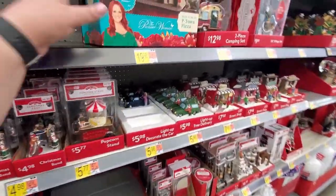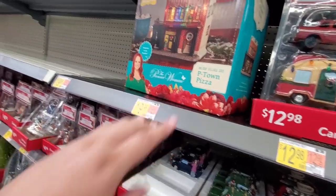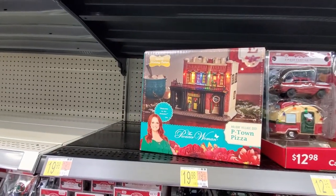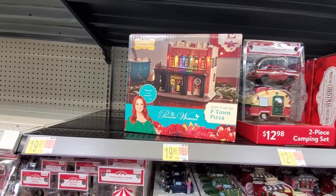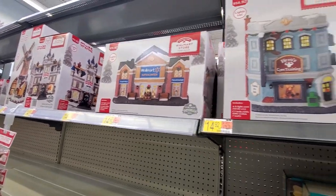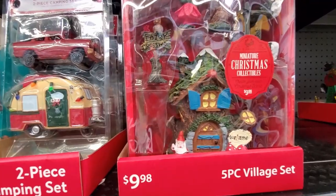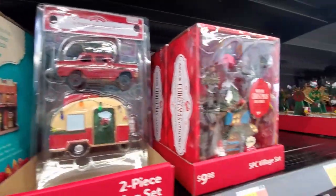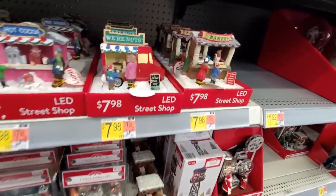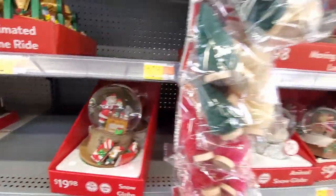Look, Pioneer Woman has, look mom, here's her Pizza Town. Her shop. Yes. Look at that special edition. Wow, that's cute. That's adorable. Love it. Did you see Walmart Supercenter? So, yes. Yeah, up here. Every town has to have a Walmart, right? Yeah. Look at this little fairy garden. Look. Two-piece camping set. So stinking cute. Snow globes.